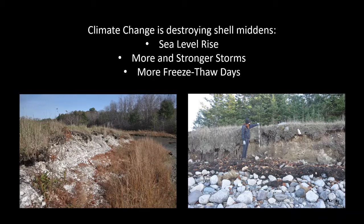The middens we see today are changed from thousands of years ago. Some are covered by fields, others by forest, but almost all are eroding as a result of climate change. As sea level rises, the waves driven by more frequent and more powerful storms reach ever higher, and more days of freeze and thaw break apart the midden.